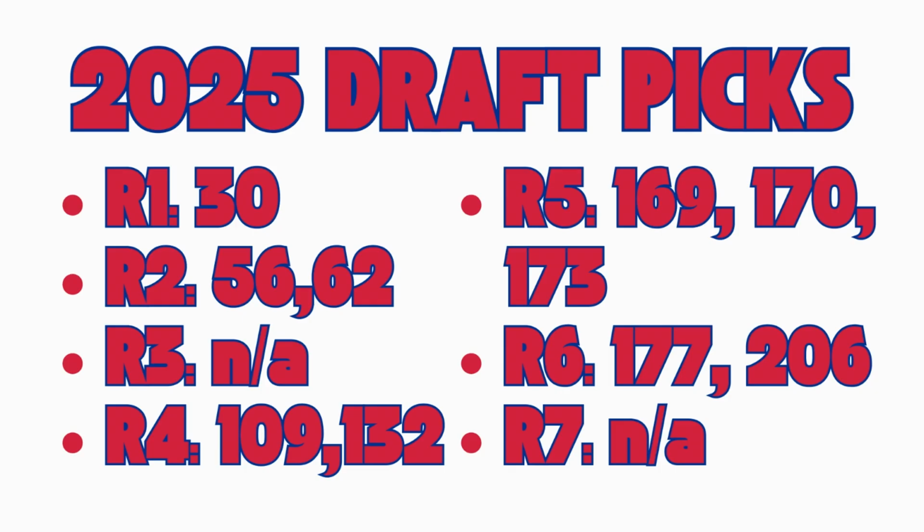In terms of the picks they actually have, they have number 30 in round 1, 56 and 62 in round 2. A lot of flexibility with trades there. 109 and 132 in round 4, 169, 170, 173 in round 5, and then 177 and 206 in round 6. There's a good amount of flexibility with the Buffalo Bills.